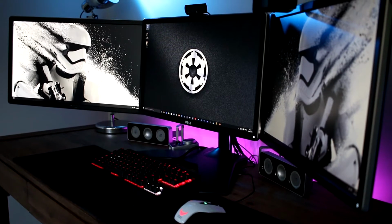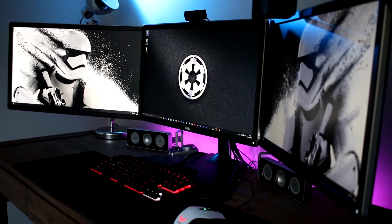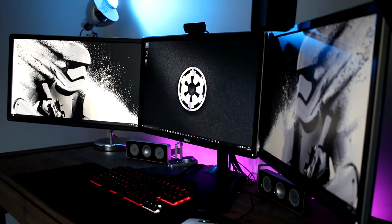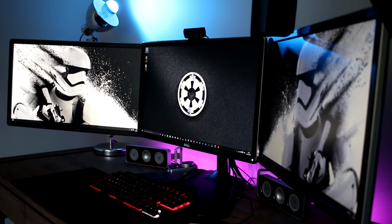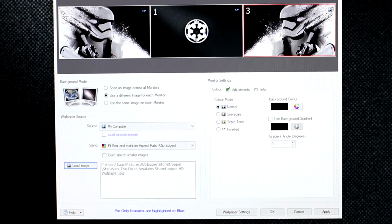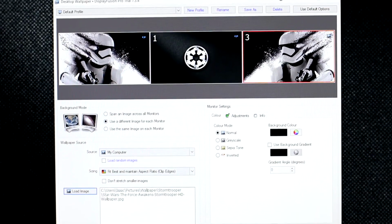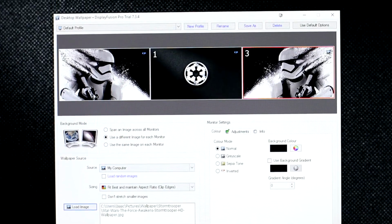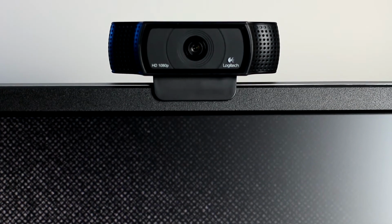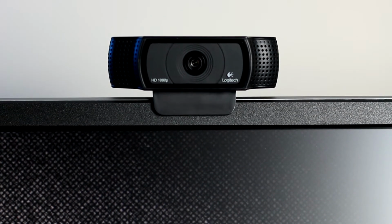My monitors are three Dell P2314H. These are 23-inch 1080p monitors. I have these mounted on a triple monitor stand, which I picked up on eBay for $160. The software I use to allow me to customize my wallpapers for each monitor is called Display Fusion. Sitting above my central monitor is my webcam, which is the Logitech C920.